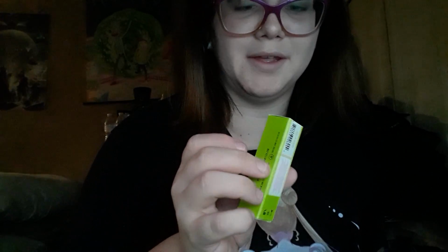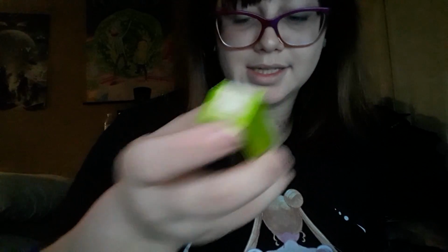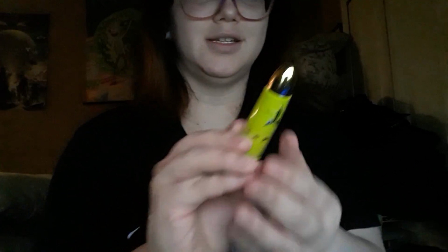Alright, so this is what I see. So first up, we have a lip ammunition in glazed. Don't know if you can see that. Let's see what it looks like swatched. So pretty.